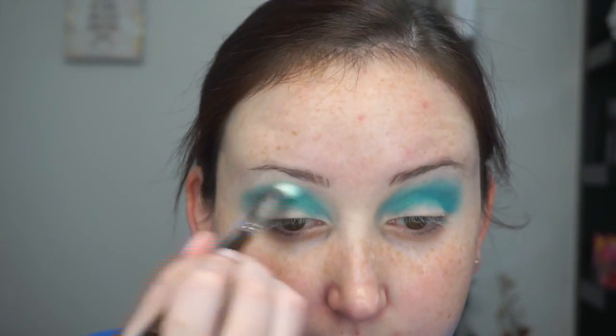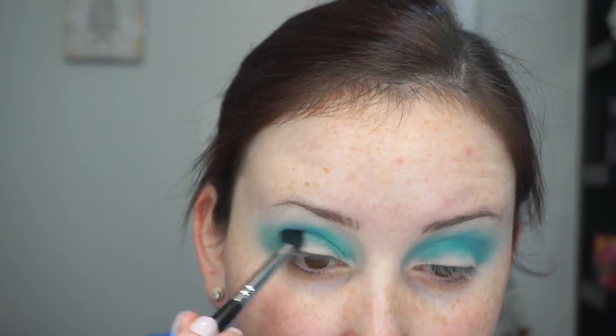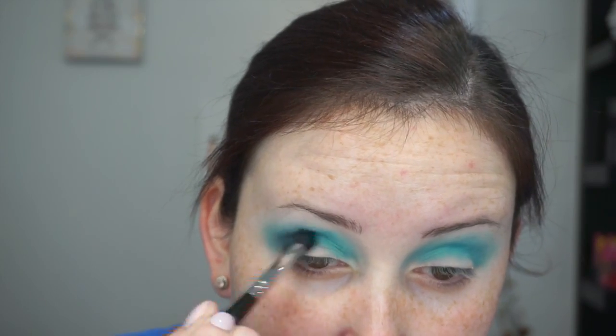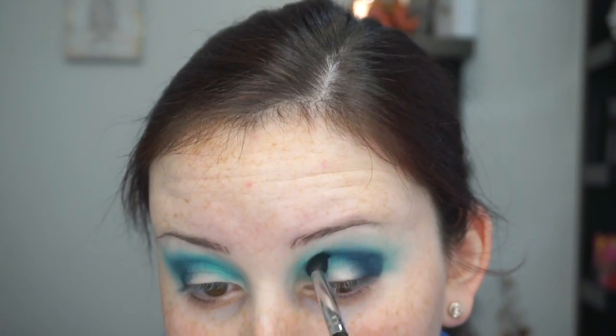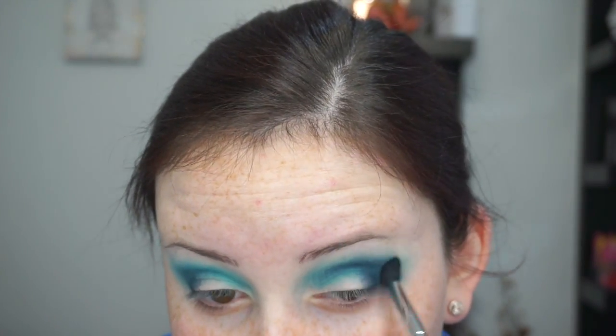I don't want to blend it too high because I don't like when it goes all the way up. And then I'm gonna go back in with that same brush, and I'm just gonna dip in and deepen up the outer portion so my glitter has something to nicely transition to. I like to just place it because sometimes these can get a little tricky to work with compared to his other formulas.